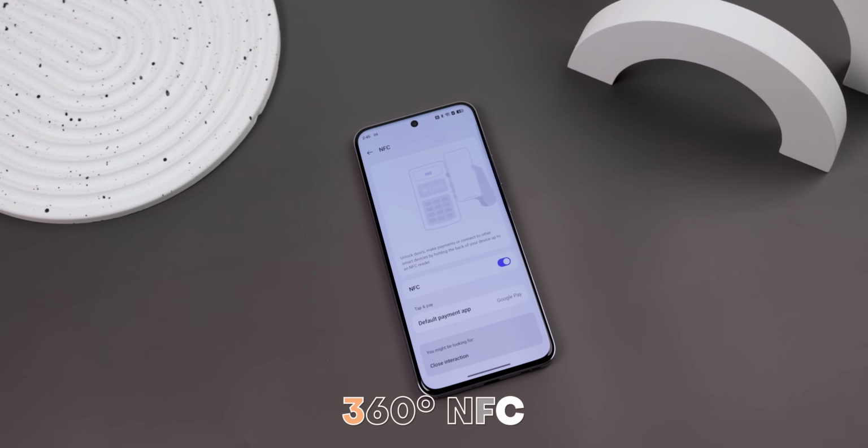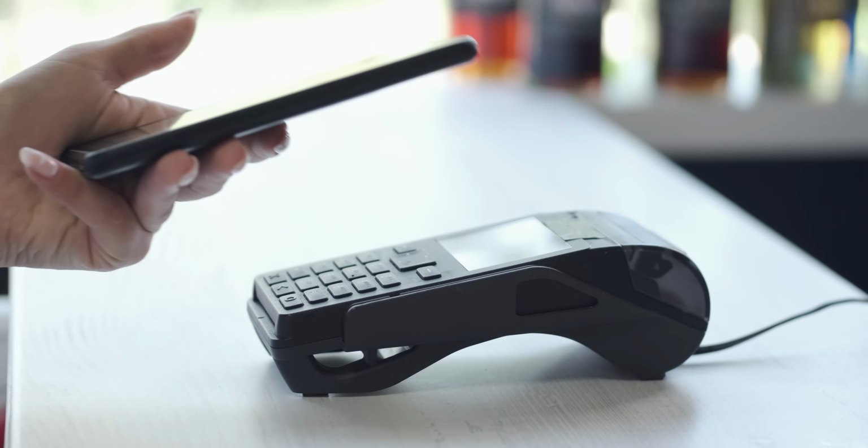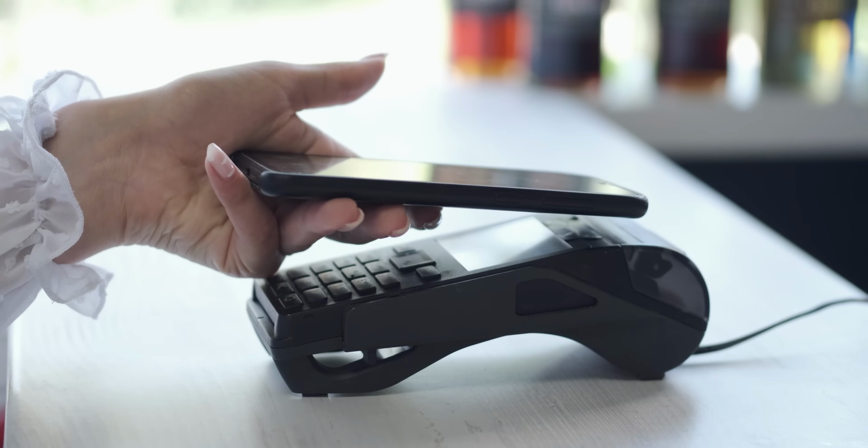They've also innovated the NFC hardware by no longer requiring the Reno12 Pro to be precisely aligned when it's near an NFC reader. That by itself is crazy to think about because NFC technology has been on smartphones since pretty much the beginning. And now that you can simply hold your phone up to the reader in any direction, it's super convenient for when you're paying for something at the grocery store, using a bus pass, and more.